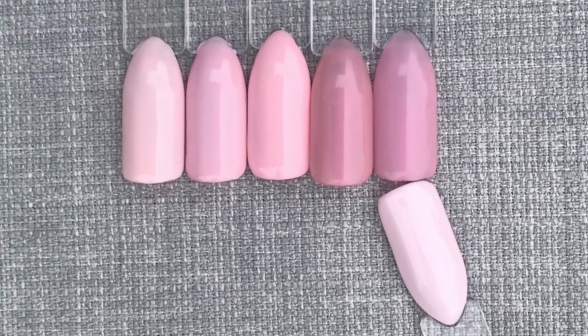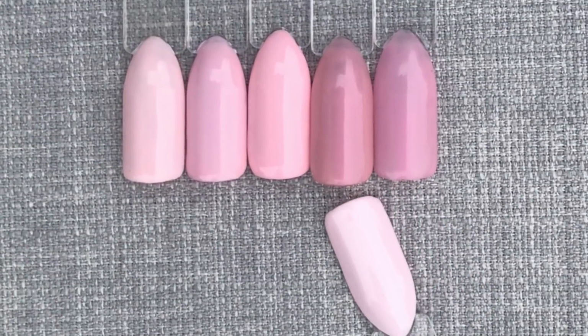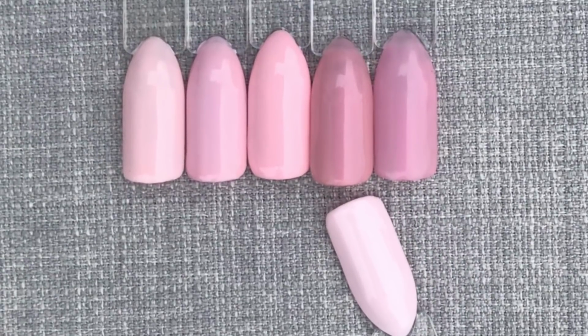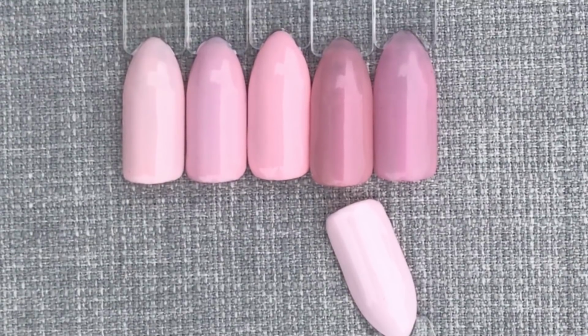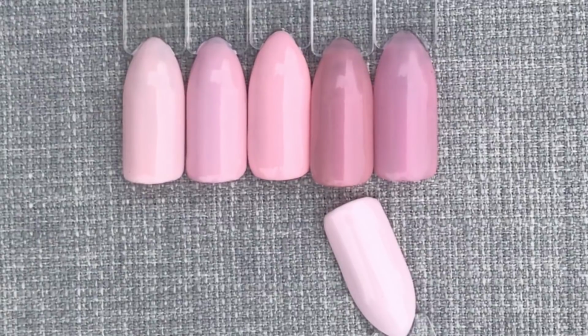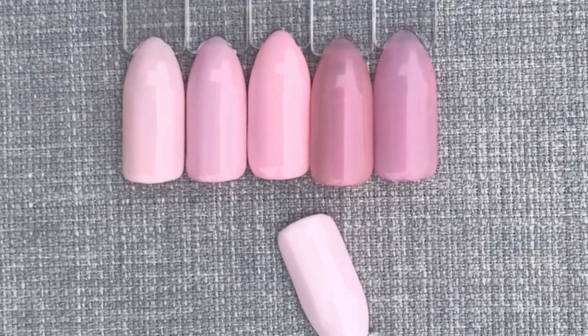So here we've got Aora. It's a beautiful pale colour with absolutely no shimmer. You've got that cream finish again on it. Here I've compared it first to Mauve Maverick, and next to Blush Teddy. You can see these two pinks are a lot warmer and a lot darker. They also have a subtle shimmer, whereas Aora is a complete cream finish.